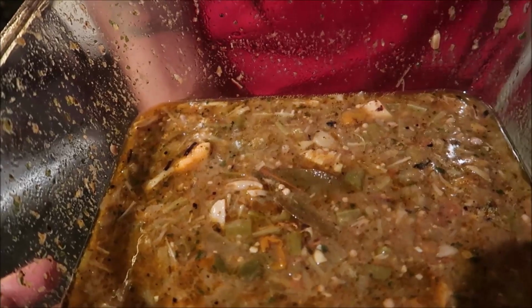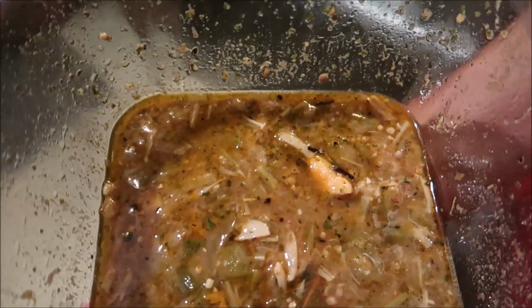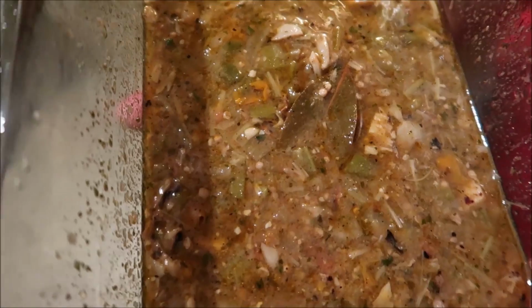So you got some jackfruit in here. You also have all vegetarian shrimp. And then you have Beyond sausage. And all kinds of yummy spices and veggies. It smells so good. My goodness. I'm going to have my last plate. I can't eat this alone.